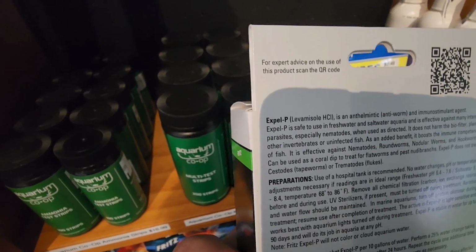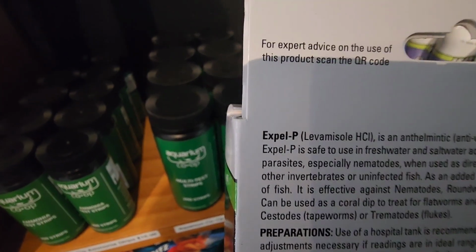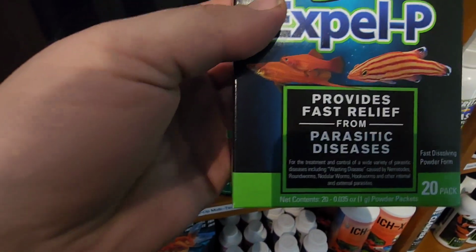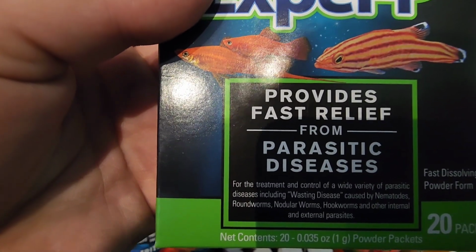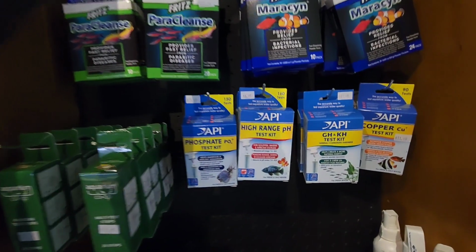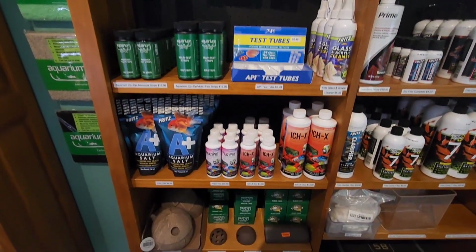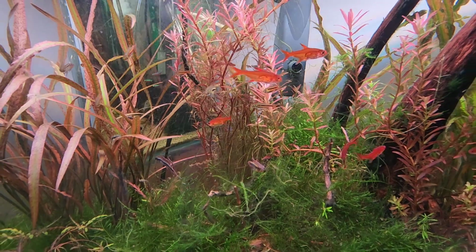And lastly, my magic bullet is going to be Expel-P by Fritz, which is just levamisole. There's how you spell it there. It is a dewormer and anti-parasitical, and it is very strong, so use it as directed, pretty sparingly. And while you're at the shop, get some test kits, make sure that you're testing your water, get some things to make your fish cozy.